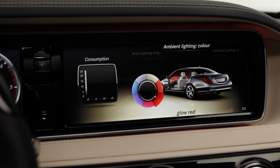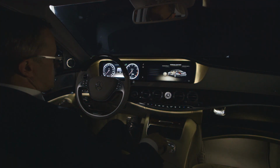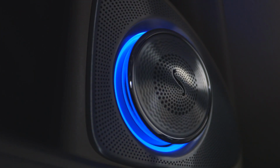The ambient light, we use it to exaggerate all these elements, like the screen, so we have the backlight of the screen that makes it optically even more floating in the space under the hood. And we have the ambient light along the aluminum and wooden pieces, exaggerating again the all-over character and the architecture of the interior. And as well we have it in the middle tunnel, coming from the front even to the back of the car.